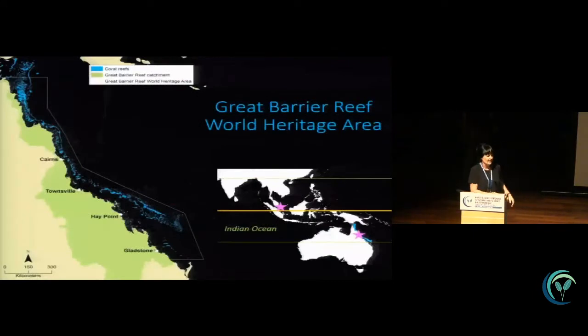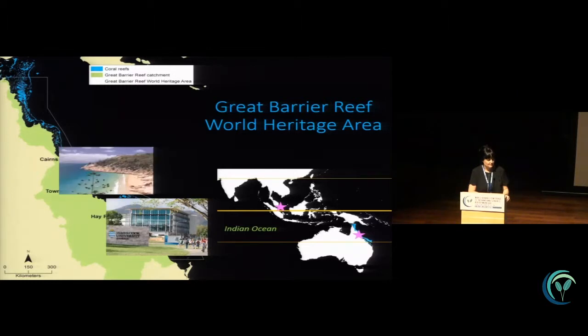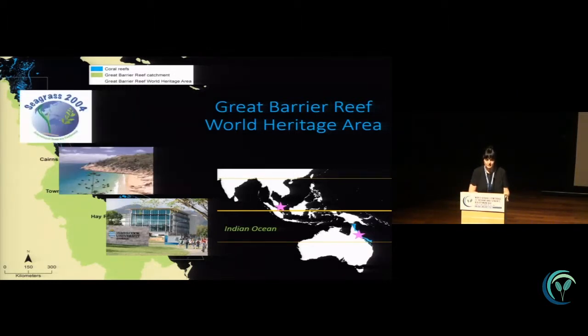Okay, so I live in Townsville, which is in the centre of the Great Barrier Reef World Heritage Area, as you can see here on the map. And Townsville is known for three things. It is known for having a world-class university in marine science. It has a beautiful Magnetic Island off the coast, and it was the host of this conference in 2004.